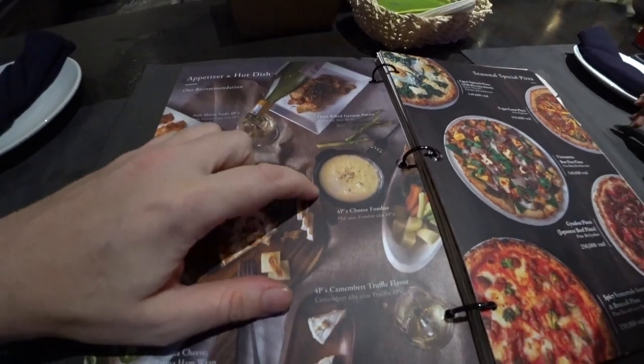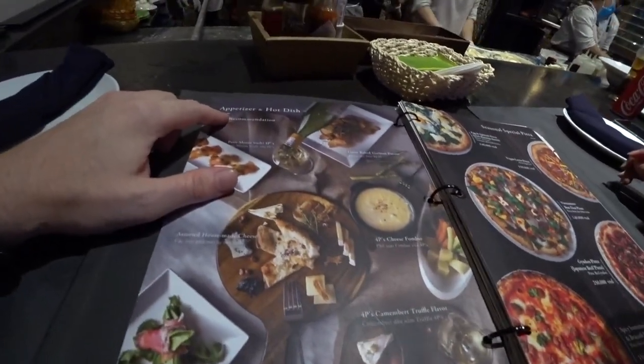We're getting a 4P cheese fondue for an appetizer. I don't know if we're gonna get wine or beer yet. Probably wine, but I'll show you the total price too. My guess is it will come out to around 500K, so I'll let you know on YouTube. But like I said, it's by far the best pizza in Saigon.